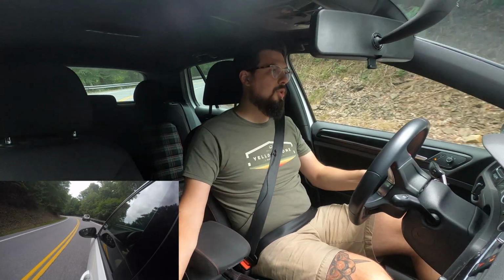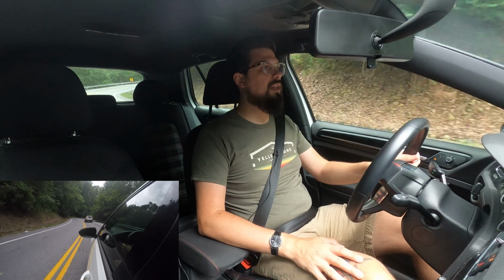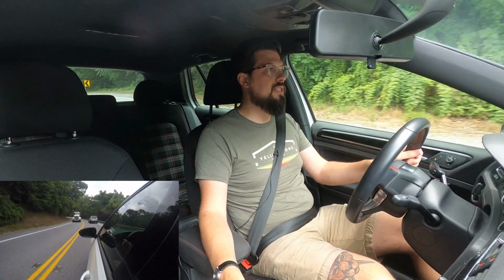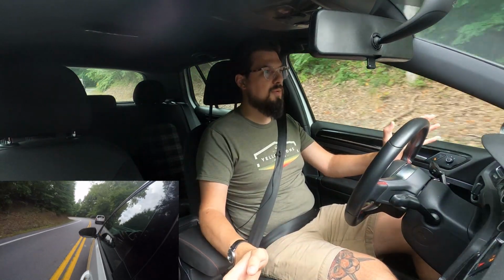I love the look of the cloth on the seats. I am actually not incredibly comfortable in the seats on long trips, which is one of the small reasons why we're selling it. So around town, absolutely wonderful. The bolster in these seats is great, very comfortable, no real complaints around town.